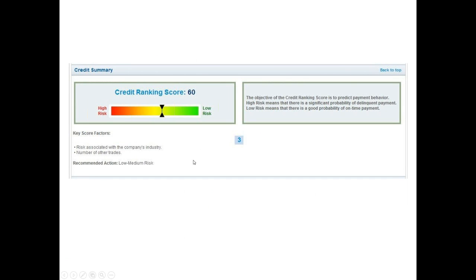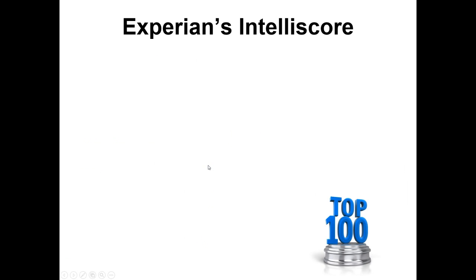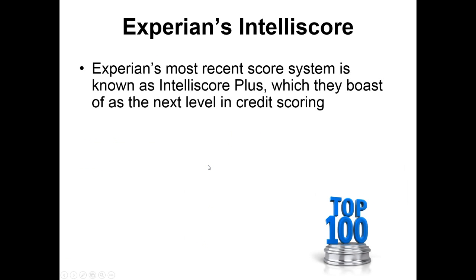Here's a look too at one of the main credit scores right here, the credit ranking score that we're going to dive into a little bit later as it appears on the actual business credit report. So Intelliscore, well, Experian's most recent score system is known as Intelliscore Plus. This was actually released, I think, in 2008. Before that, they just had Intelliscore, which was completely different, as you're about to see, and I'll get into as we dive in a little bit deeper.